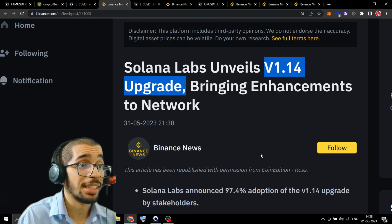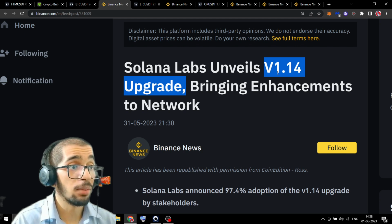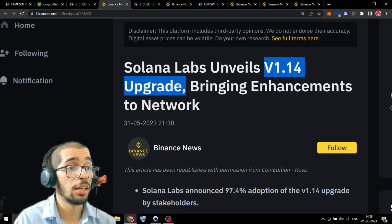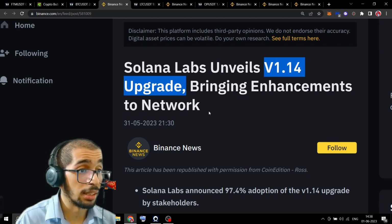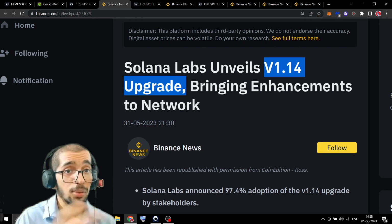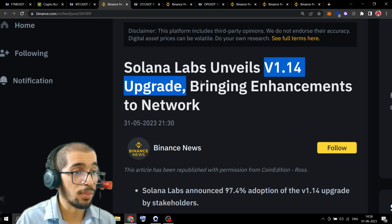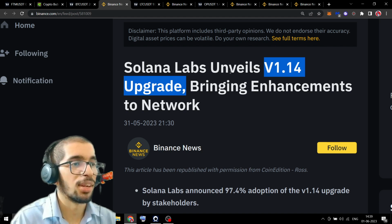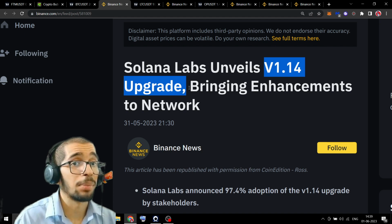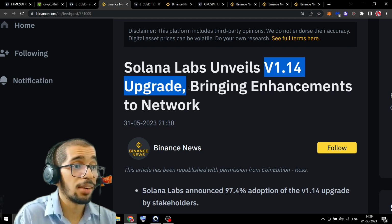So this upgrade is kind of big news for Solana. This V1.14 upgrade is mainly focused on staking and delegation. It will start to impact the overall ecosystem of Solana once it's implemented, and once the projects in the Solana ecosystem start leveraging this upgrade, then only you will see it working in Solana. So this will not increase the price by itself, but only once projects on Solana start leveraging this upgrade will it start to show.